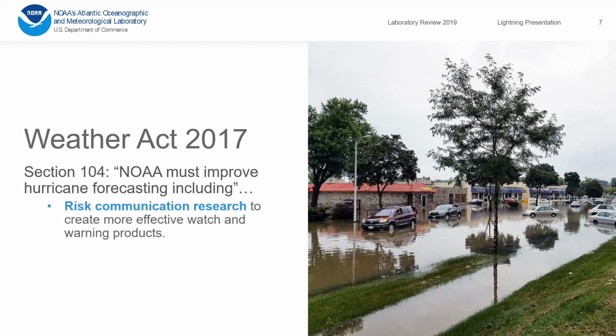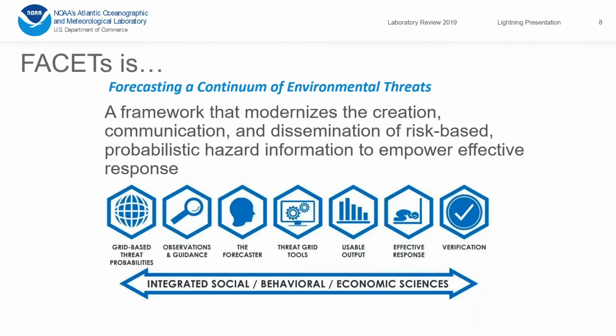This is also an emphasis that's shown in the new strategic plan for HFIP. And so, as was mentioned earlier, FACETS is essentially a framework that we've adopted that modernizes the way that we communicate and issue this information. Not we per se, but our partners, the forecasters, issue this information. And how do you issue that information in a probabilistic way to inform and empower the public?